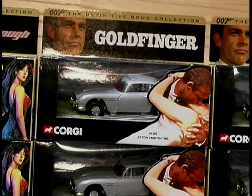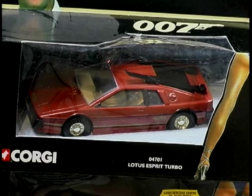And behind me here is every car from every movie he's ever made. Goldfinger, The World Is Not Enough, Octopussy, For Your Eyes Only, Diamonds Are Forever, they're all here. Now these are recent replicas, but if you have an original from the 60s, believe me, in auction it will fetch a whole lot of money. Well worth looking out for.